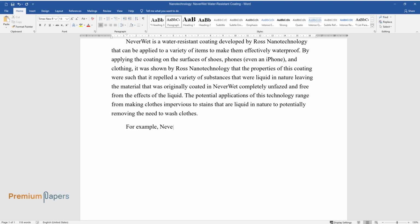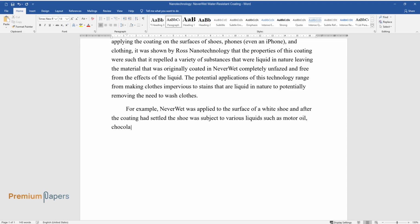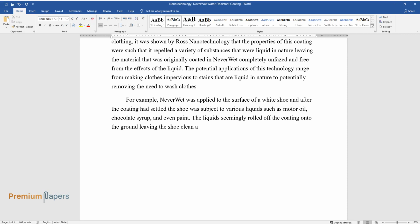For example, NeverWet was applied to the surface of a white shoe, and after the coating had settled, the shoe was subject to various liquids such as motor oil, chocolate syrup, and even paint. The liquids seemingly rolled off the coating onto the ground, leaving the shoe clean and pristine.